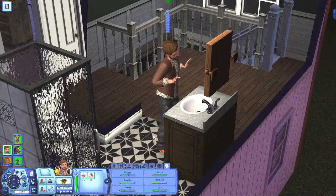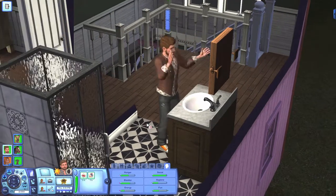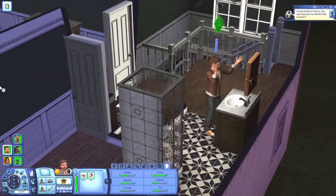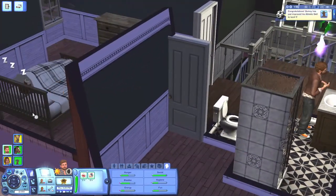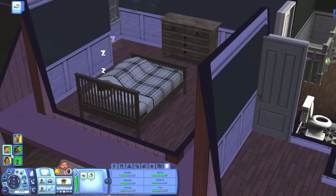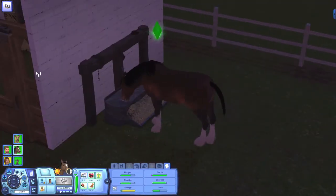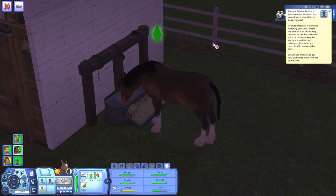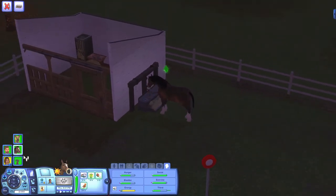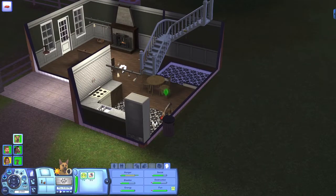Excuse me, what are these clothes? What are these clothes, my friend? What is this? Okay, I'm gonna wait until he... Is he a level 2 now? Yes, okay, so I'm gonna have him just go to bed now. Invite a sim over. No. Alright, come over here and nap, would ya? And everybody's going to sleep right now, so I will pick up when we wake up in the morning.